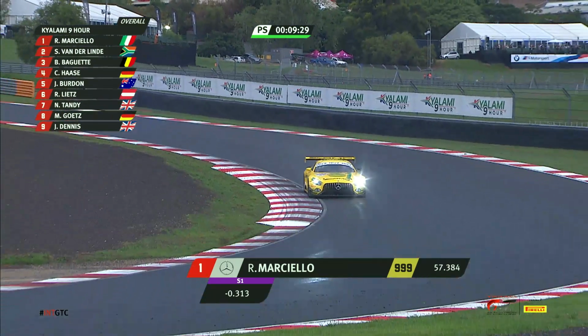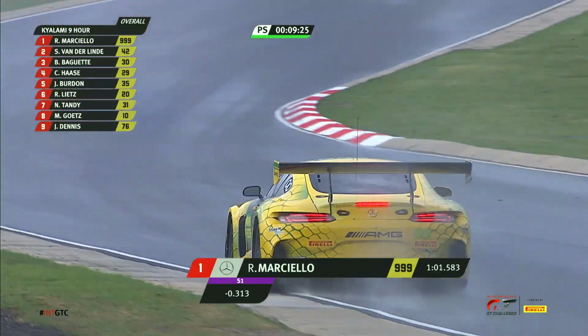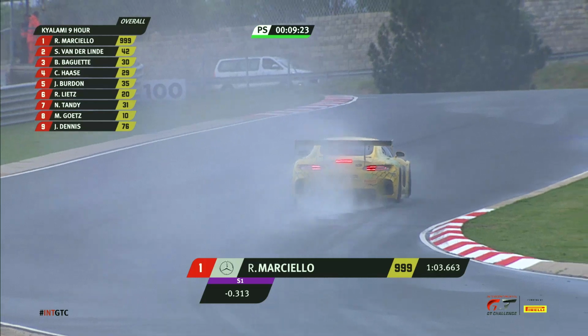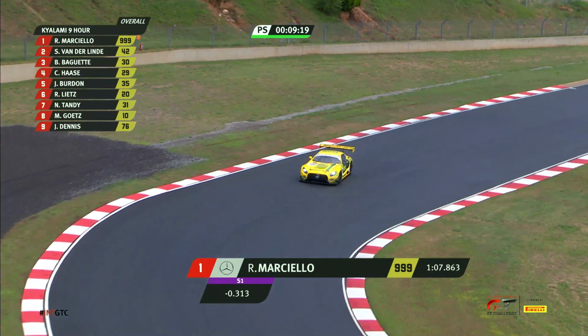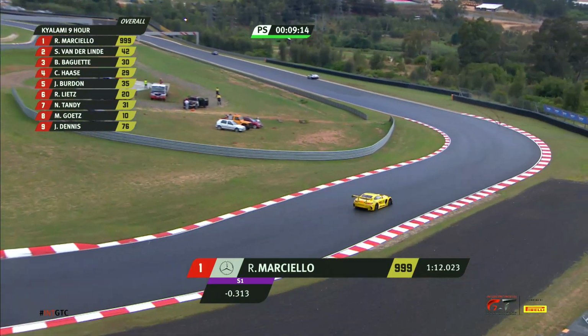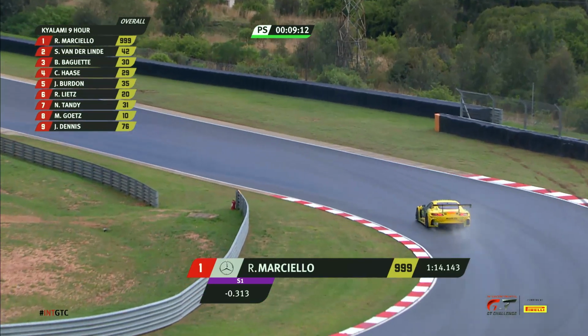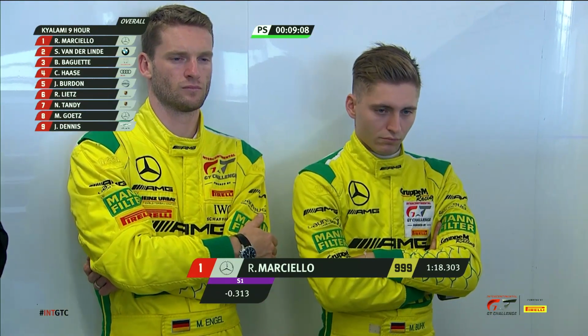He's hustling on now as the car accelerates up through the S's, heading towards Learcop. And as the Mercedes accelerates up the hill, over the brow, into the braking zone now. We've got Van der Linde also improving in Sector 1, but not to the same extent that Marciello is, so he's still looking good. Yeah, I mean, Marciello fastest overall Sector 1 by 3/10 there.